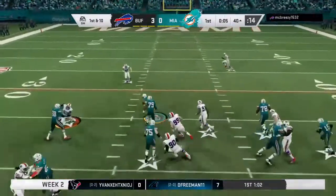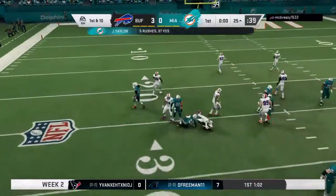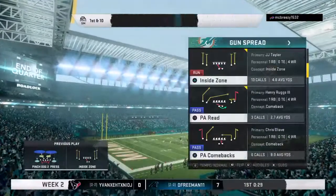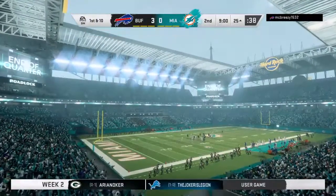They'll run on first down. Taylor. And they're able to get this one past the 30 to the 25-yard line. Give him 15 yards on that one, and the Dolphins have a first down.